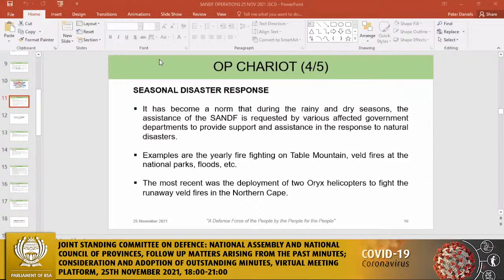Examples will be the firefighting that we yearly are involved in supporting on Ten Mountain, the fed fires at several national parks, and when there are floods, we also get requested and required to provide support and assistance. In previous years, they used to be frequent during winter, that at the entry of Van Rynen's Pass, there'll be snow where the road will be blocked, and then we'll be required to assist with our vehicles to pull stuck vehicles there and also to clear the snow.